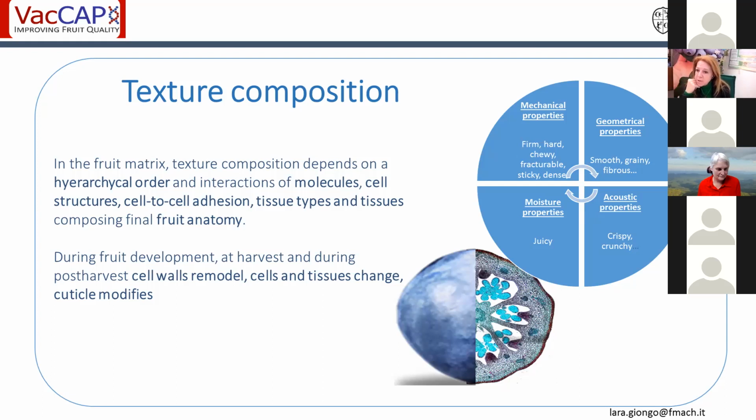The mechanical ones, so those that help us in naming and labeling a fruit: firm, hard, chewy, fracturable, sticky, dense. Geometrical properties, so that a blueberry can be smooth, grainy, fibrous. Then we can consider moisture properties, so a blueberry can be juicy. And last but not least, acoustic properties, because a blueberry is better if it is crispy or crunchy, whatever we want to call it.